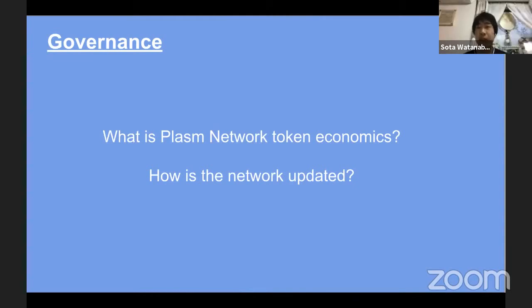I think that Lockdrop is also a very decentralized way to distribute tokens. As a project, we just have 10 to 15% of all tokens, and 85 to 90% of tokens are distributed to the community. So we're going to decide protocol updates in a decentralized way, with decentralized voting and so on. Currently the status is POA, proof of authority. After being nominated proof of stake, we're going to implement the decentralized governance, and Plasm Network is going to be a decentralized project in the future. Let's see the next one.